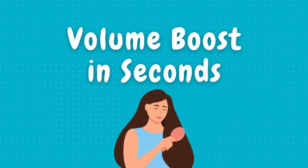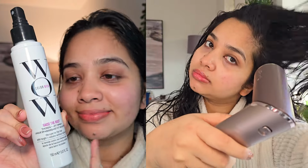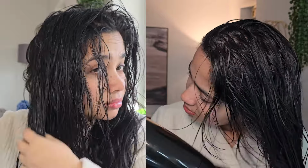If flat hair is your problem, then let me introduce you to the Color Wow Raise the Root Thicken Lift Spray. This product coats your roots with an invisible layer, lifting your hair to give you a fuller, thicker look without weighing it down. Spray it onto damp roots and blow dry for an instant volume boost. It's perfect for those who want salon-level volume at home.